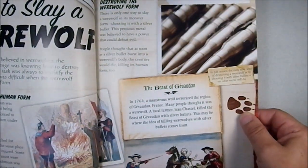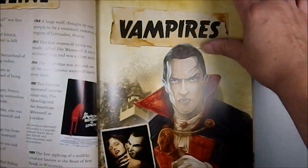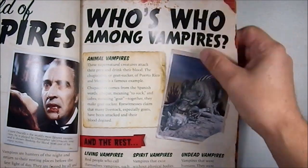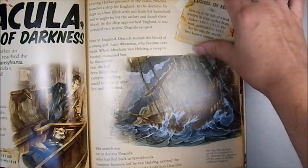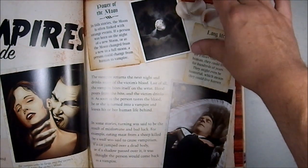How to slay a werewolf. Again, silver is a good way to go. Silver blades, silver bullets. Then we get into vampires, and we can't go wrong with Christopher Lee. Dracula, Prince of Darkness. How vampires are made.